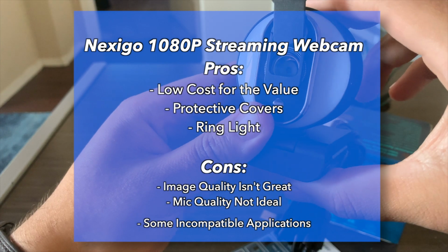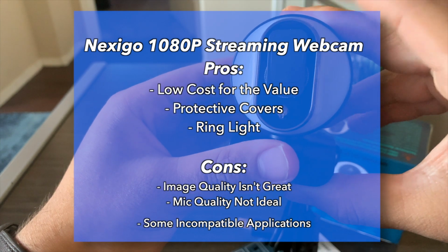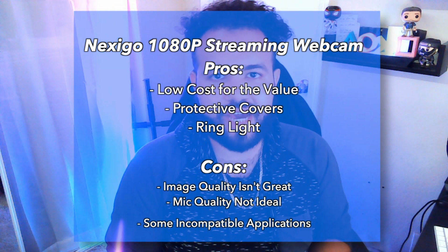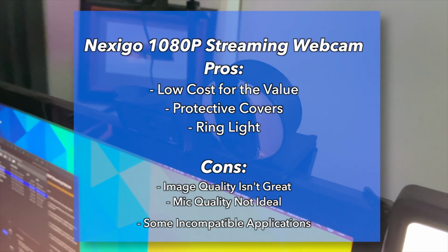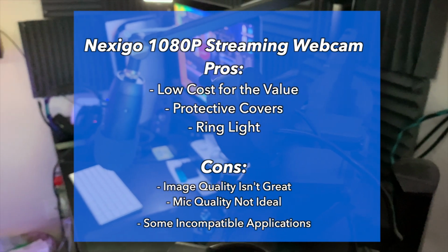So overall here, the Nexigo 1080p streaming webcam is a low cost for the value. It has protective coverage, which I thought was a very cool addition, and a ring light on the webcam itself, offering you cheap lighting for the overall package. While the image quality isn't that great, the mic quality is not ideal, which we talked about already, so you probably want to get another mic, and some applications were not compatible, which may be a case-by-case basis. Overall, for $50 for a first-time streamer, I think this is a pretty good buy, in terms of having lighting and all that great stuff already built into the webcam itself.